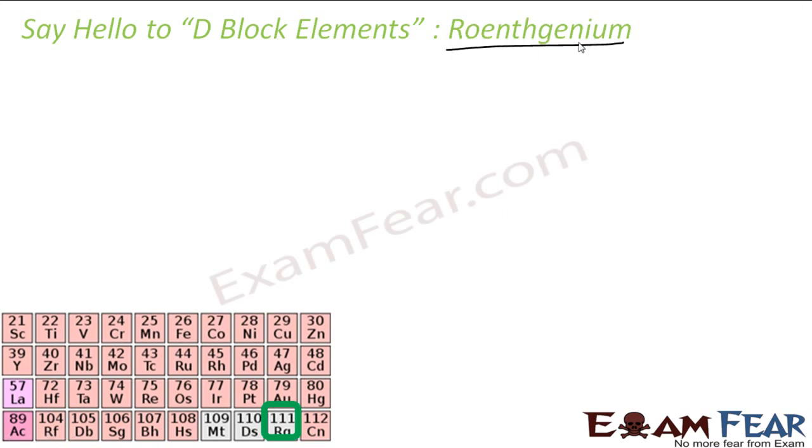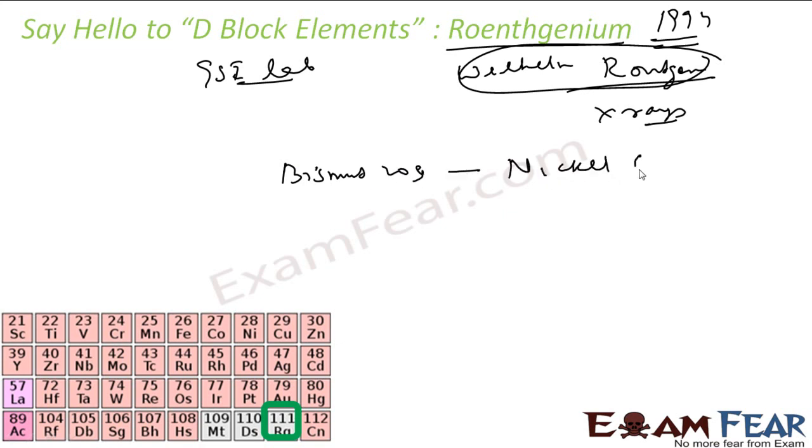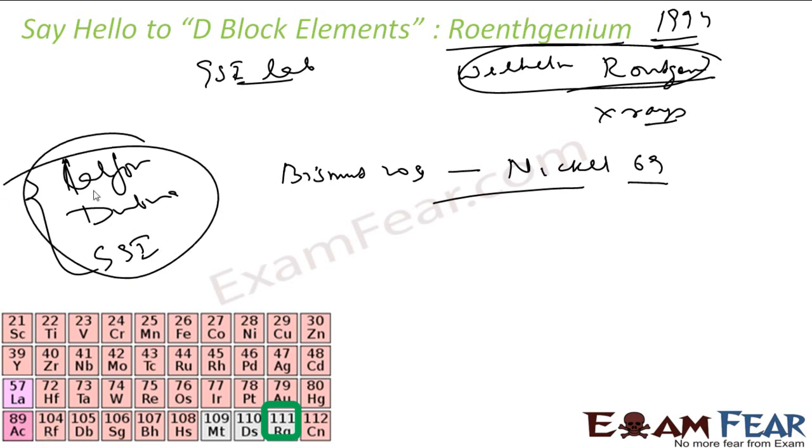The next is Roentgenium. This also was synthesized in 1994, in the GSI lab in Germany. It is named after the physicist Wilhelm Röntgen, the discoverer of X-rays, and this was discovered by bombarding bismuth 209 with accelerated nickel 64. So you'll see most of these elements are discovered either in America, mostly in California, in Russia at Dubna, or at the GSI lab in Germany. These three places have given most of these radioactive elements. They are all synthesized.